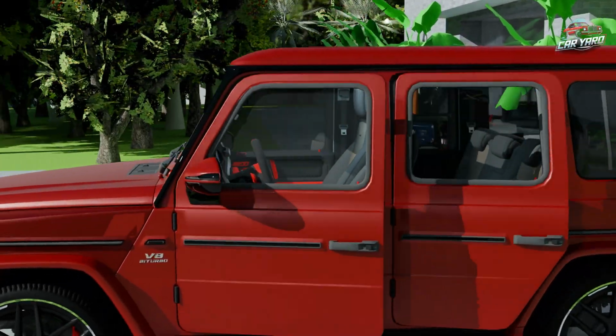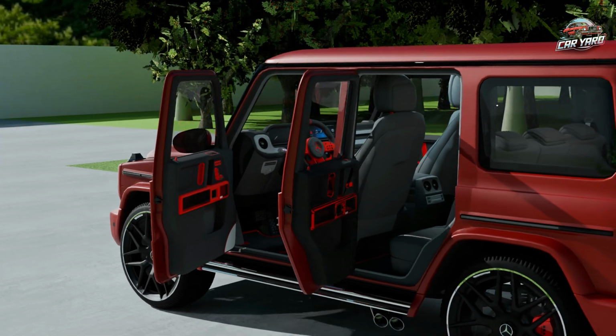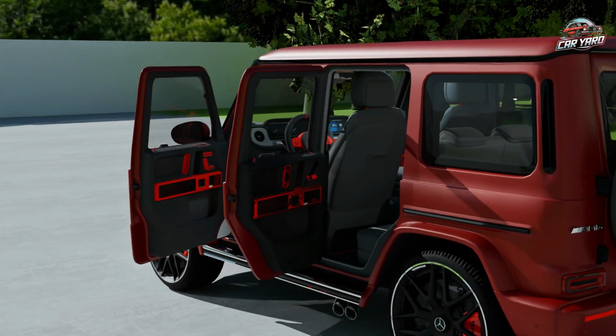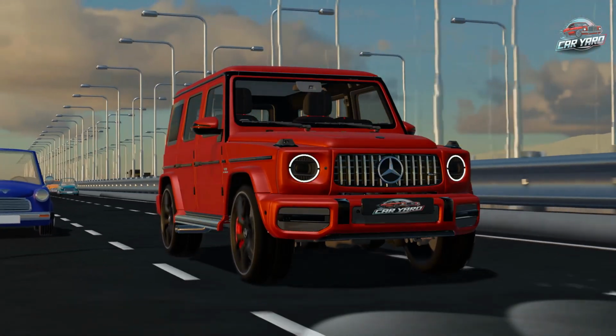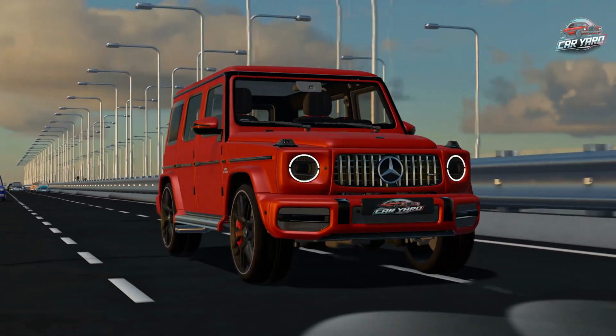And the exhaust system? It's your mood's megaphone. Want to keep it subtle? Silent mode. Feeling dramatic? Unleash the beast with its full-throated roar on highways.